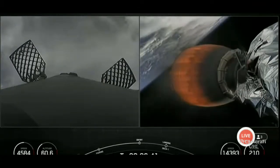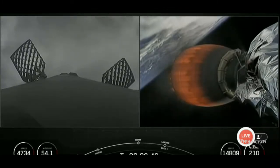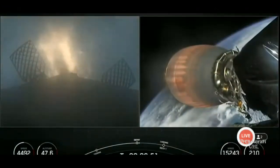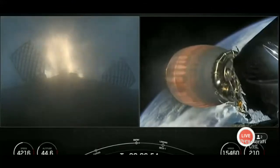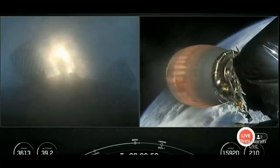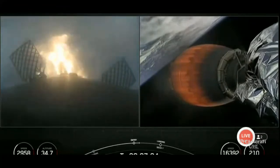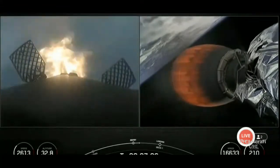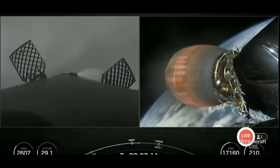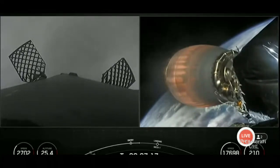Stage 2 FTS is safed. Stage 1 entry burn startup. There's the call out, and you can see on screen 3 Merlin engines have relit and are currently slowing down the first stage. This burn is expected to last for another 15 seconds or so. Vehicle on a nominal trajectory. Stage 1 entry burn shutdown. And successful completion of our second of 3 burns.